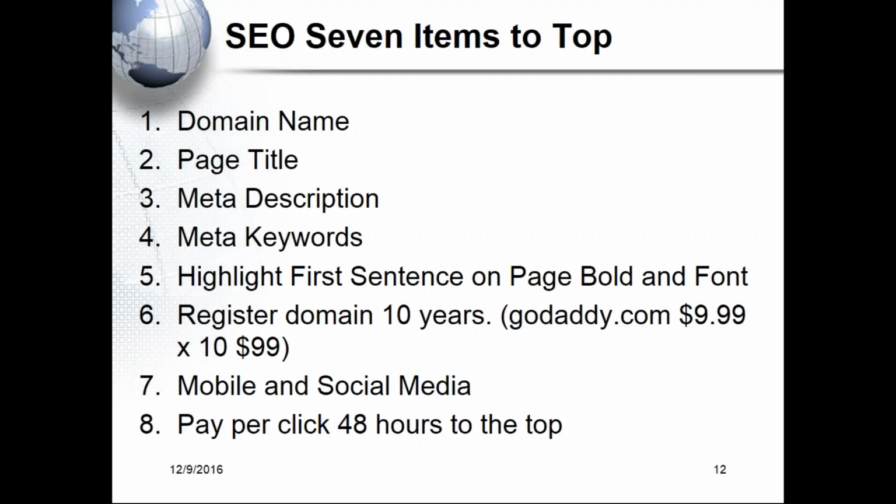Mobile and social media should be on your website. You must have a mobile website, mobilized. And number 2, you got to get the social media onto your website. That shows that you are staying on top of the business and taking advantage of technology, and so Google's going to kind of reward you for doing that. And yes, you can be at the top of the search engine literally within 48 hours.